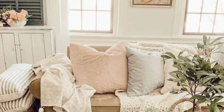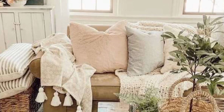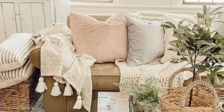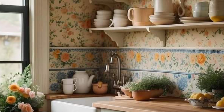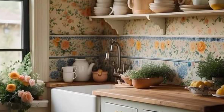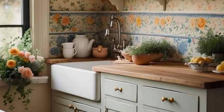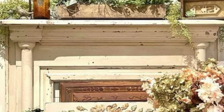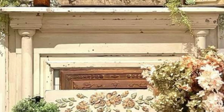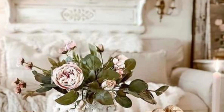Farmhouse furniture is all about comfort and practicality. Large wooden farm tables, distressed dressers, and upholstered chairs in neutral tones give the space a welcoming, lived-in feel. The key is to avoid anything too polished or modern. Pieces should feel like they have been passed down through generations.